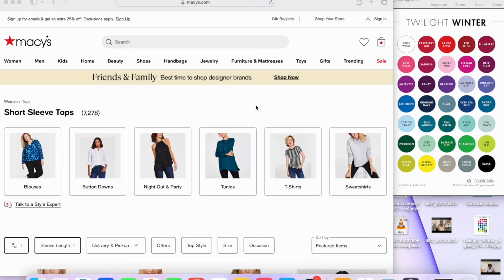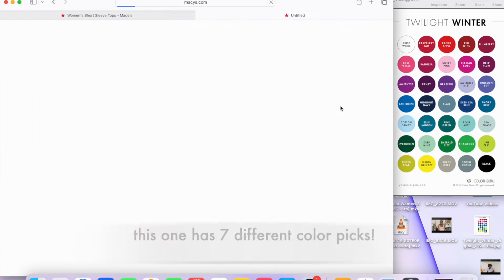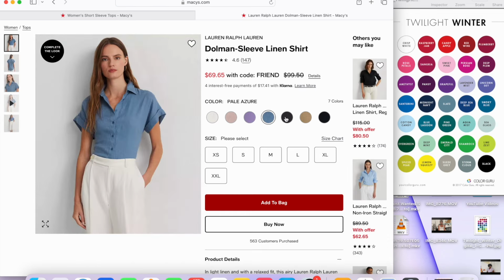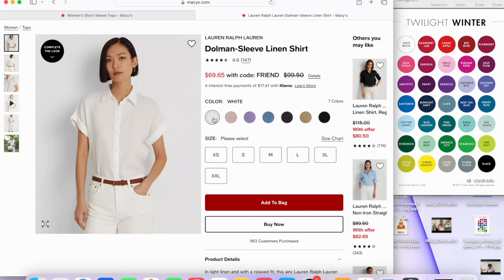For example, if you went on WeCeeS and you pulled up this gorgeous diamond sleeve shirt and it comes in 4 different color choices, what you would do then is compare the colors being offered to the colors on your color card, and then you will pick the one that is most flattering for you based on your color card. Easy, right?